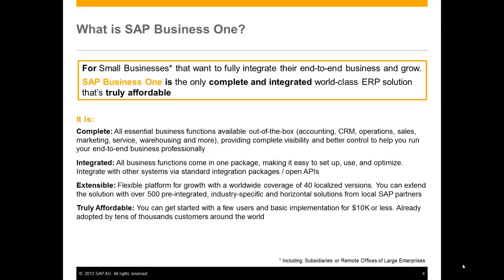So what is SAP Business One? Well, SAP Business One is a business management solution that is being built for small businesses that want to fully integrate their end-to-end business and grow. And SAP Business One is the only complete and integrated world-class ERP solution that's truly affordable. And I'm going to explain a little bit about why we believe that is the case as we progress through today's presentation. SAP Business One is complete.